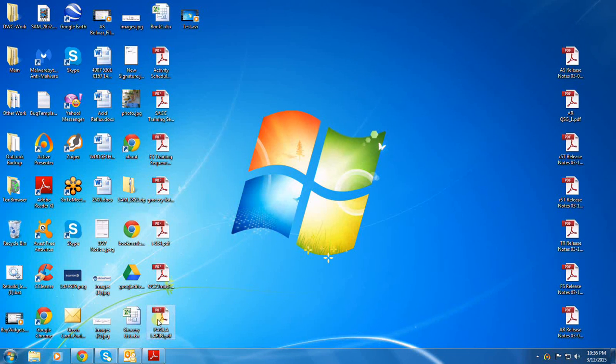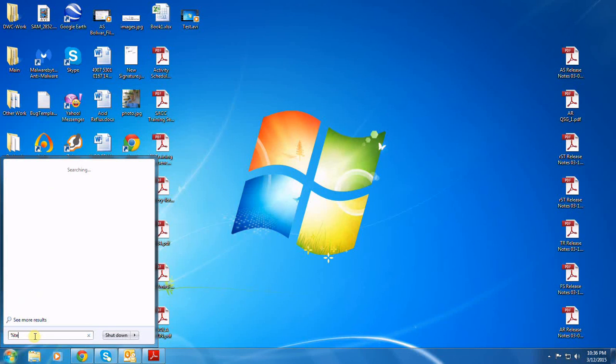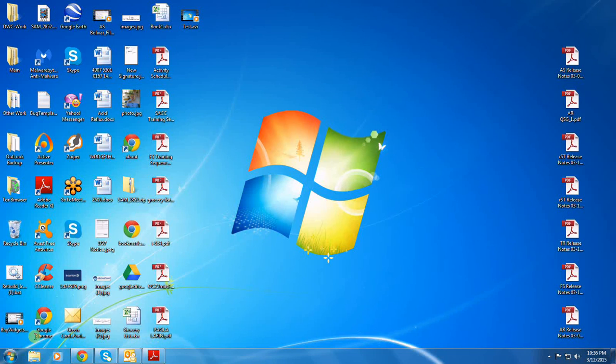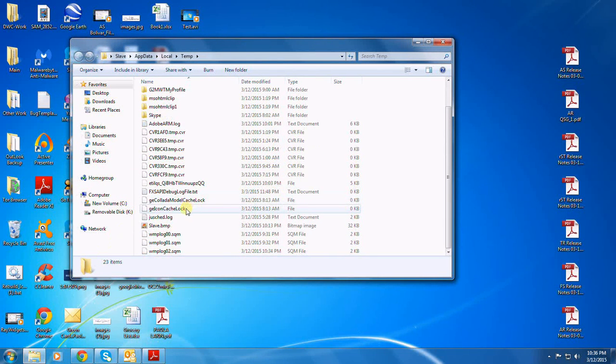So here's the first thing. Number one, I'm running Windows 7 here, so all this is going to be dependent on what your operating system is. I'm running Windows 7 and I have a search bar down here. So what I'm going to do is type in %temp% and hit enter. And what I'm going to come up with is a whole bunch of temp files.